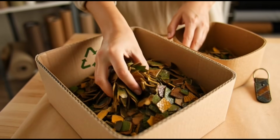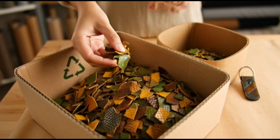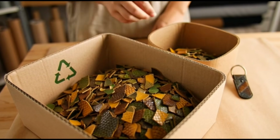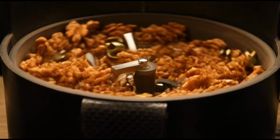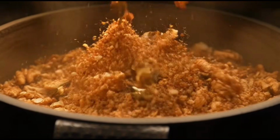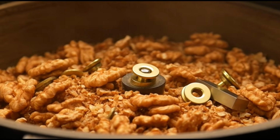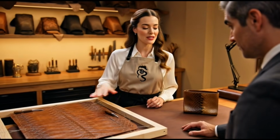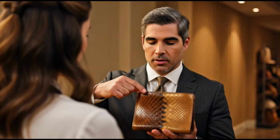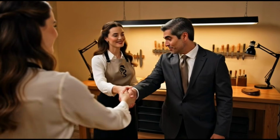Every scrap of python leather finds purpose. Our smallest creations often sell out first. Our hardware for python pouches is finished naturally, no toxic plating. This is the handmade stitching. It gives the python leather its flexibility. The scales are incredible. It's a natural wonder. Our Clarksville, welcome in.